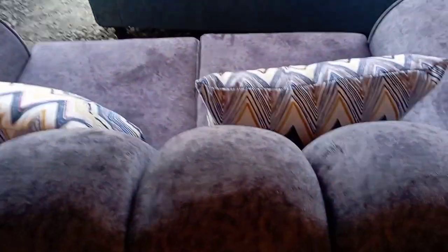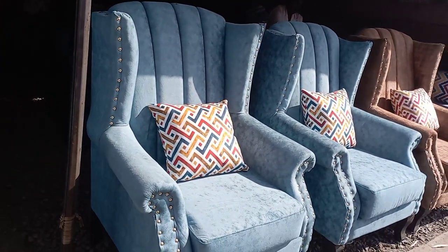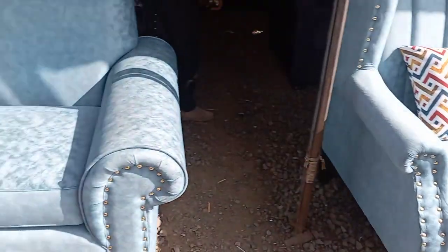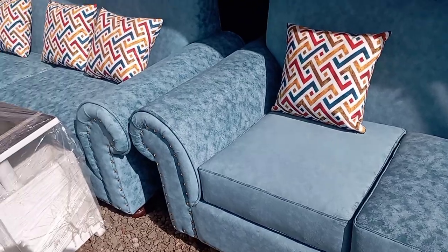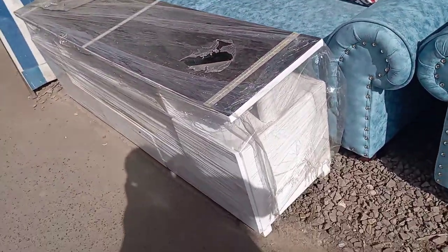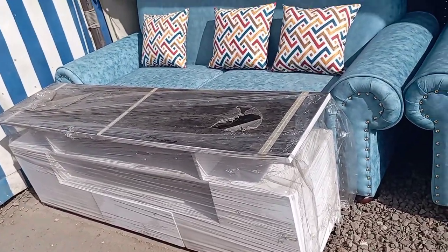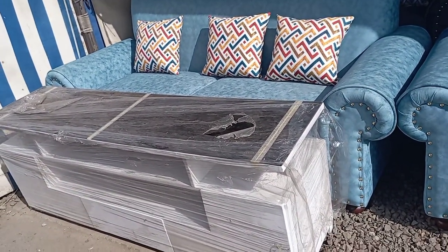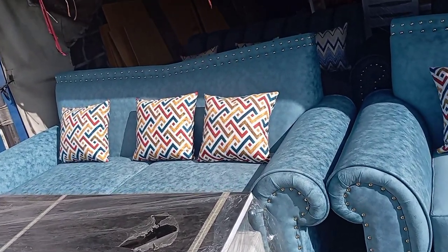If you are looking for any seat, please come here at Jogoo Road and you'll get them at a very low price. They are so cute and very affordable. The coffee table, the TV stand like this one. White is my color.